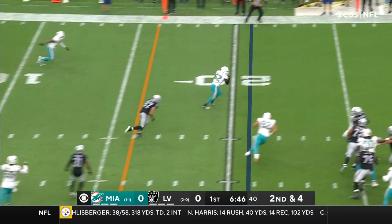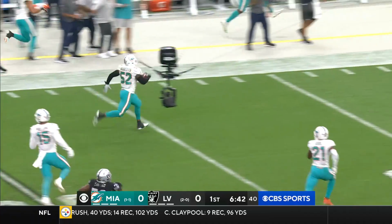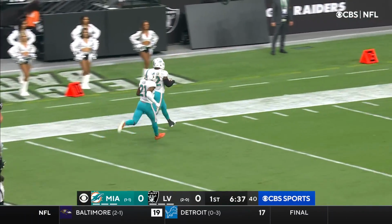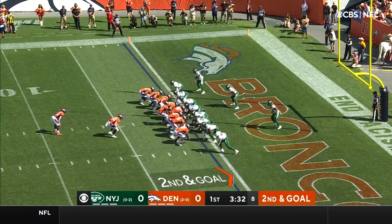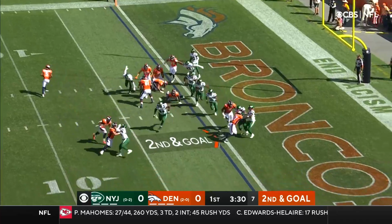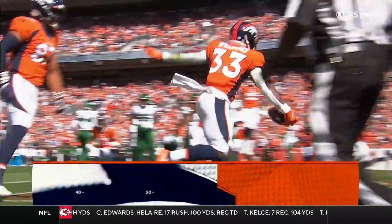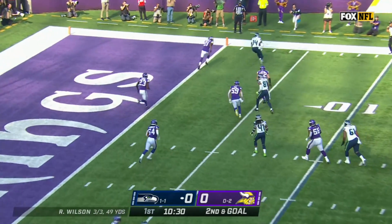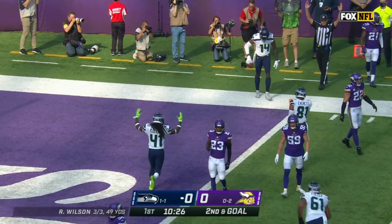Carr gets rid of it. Intercepted! Landon Roberts is going to go all the way. Touchdown, Miami. On 2nd and goal. Pitch play to the rookie. Williams, day late, and he's in. Touchdown. Go. Wilson looking for Metcalf. Throws it short, makes the catch, leaning for the pylon. He's in. It's a touchdown.